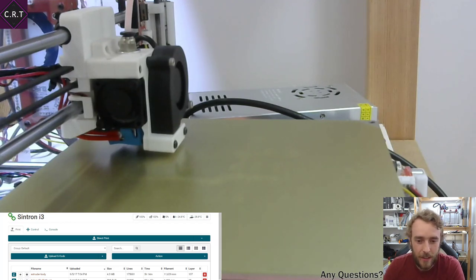Yeah, that little carriage that I've got is quite nice, though. I could upload that one if you want it. Nappen, if you want that design that I've already got, you can have it. Right, let's get this on the printer.